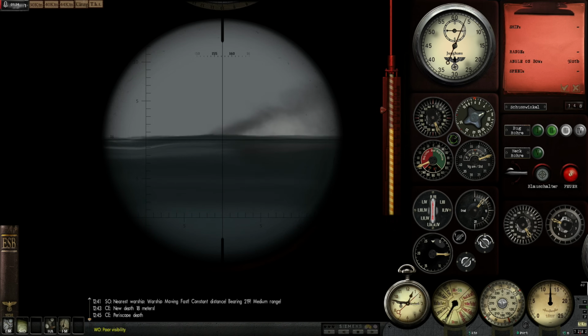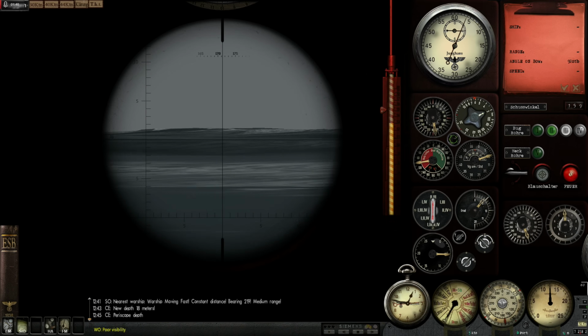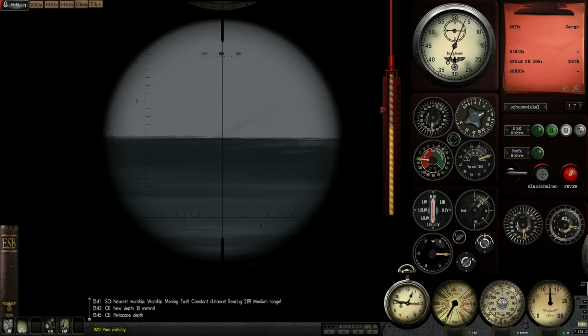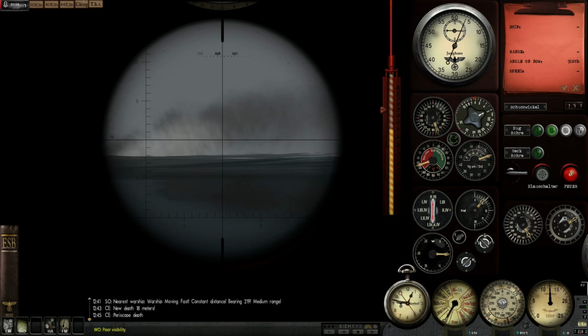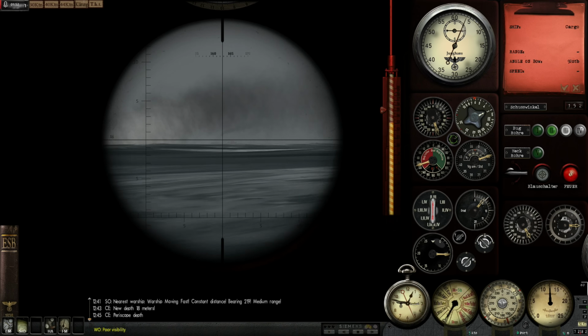That looks probably like... Yeah, this is where one of the ships sank. The escort should be pretty much directly behind me. Oh yeah, there I see the ship that is on fire. Okay. But other than that, I can't see anything. Oh yeah, there's one. There's another ship.